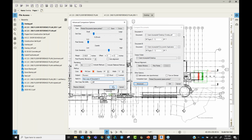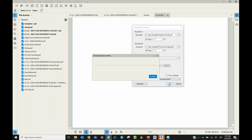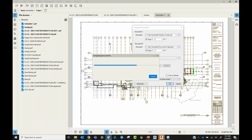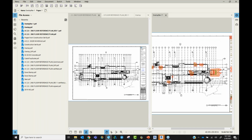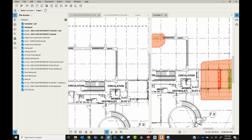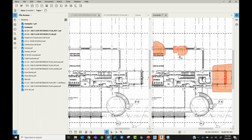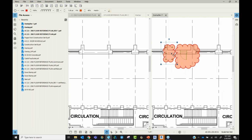Now I'm just going to go with document A, and I'm going to go new copy, file suffix is going to be rev1. Then I'm going to say okay, and then okay. And there we go. There's our document here off to the right side. We can zoom in. And again, this is really why I enjoy using overlay, just because we can see these differences. Now, again, you'll notice it picked up this little area here.